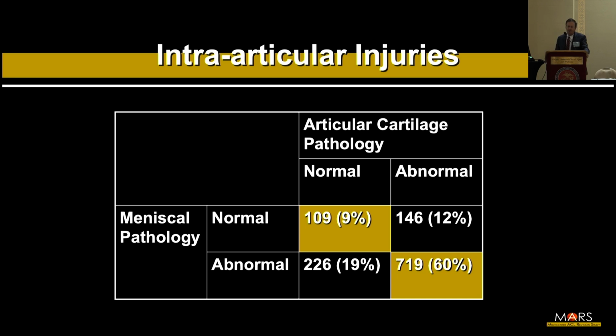If you don't remember anything from this talk today, remember this slide. This tells you how beat up this cohort is compared to primaries. Only 9% had normal articular cartilage and normal menisci. So articular cartilage grade 2 or worse, or a meniscus tear that either got resected or repaired, in 91%. 60% had both articular cartilage damage worse than grade 2 and a meniscus tear. That's crazy. Primaries, not even half this, not even a fourth this beat up.